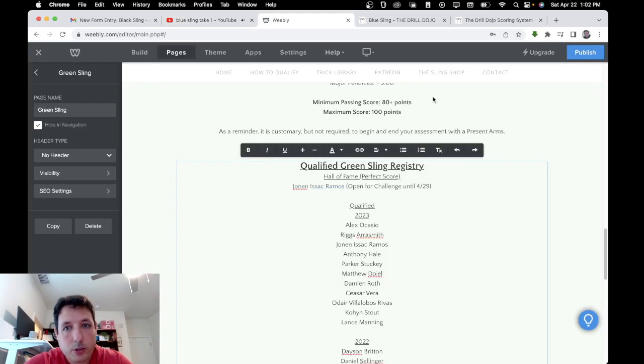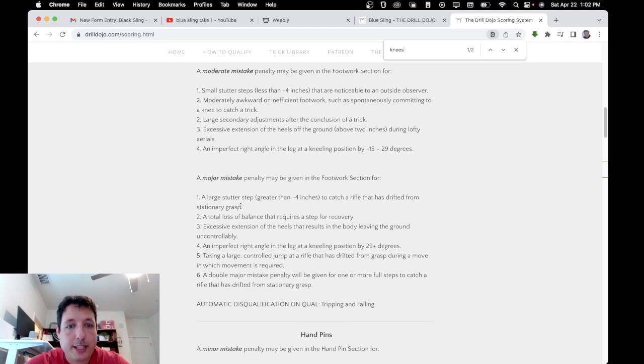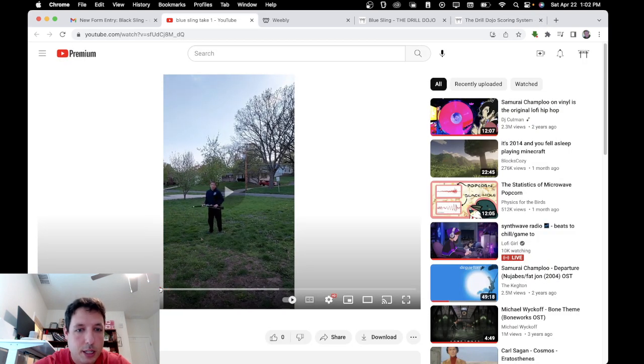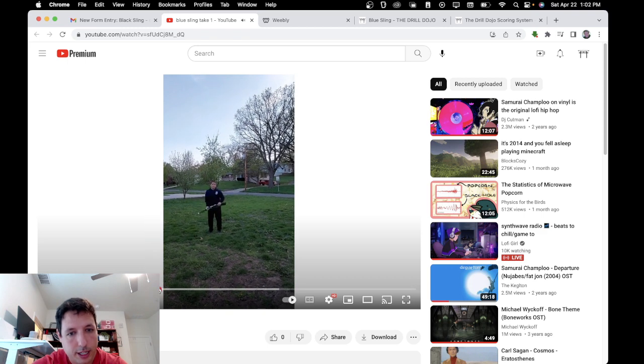That's very close to a full step. All right, so what I'm going to do is consider the first one a small stutter step, the second one a large stutter step, because there's 2 steps here. So rather than give you 6 or 8 points of penalty, this will add up to just 6.